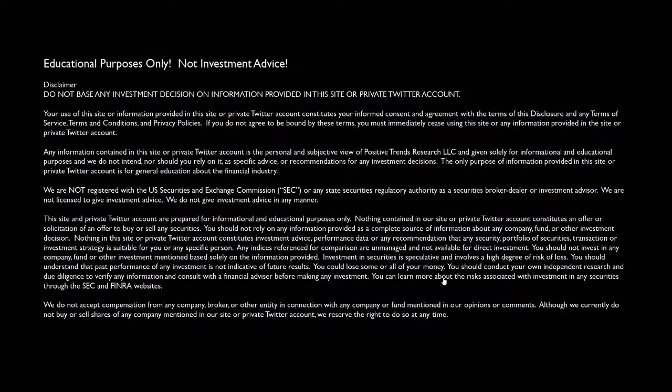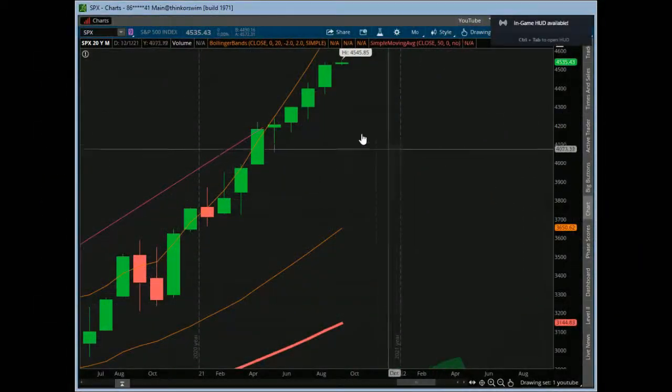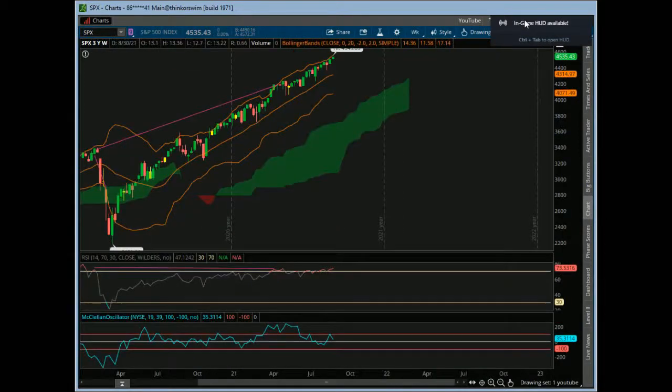All right, let's check through. We left off the market last week, and so the monthly chart here is still green. On the weekly chart, we closed up towards that upper Bollinger Band, so it's riding that upper band up here.